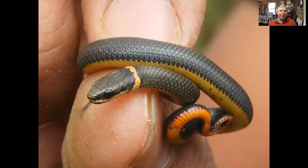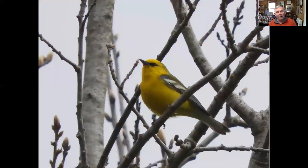And look at that. Now, doesn't that look like a deadly little creature, a ringneck snake? Nope, it's tiny and all it wants to do is get back to chasing bugs. And one of the special birds at Ninestone Land Trust up on the glades is blue-winged warbler. And we always love to see the blue-winged warblers at Ninestone.